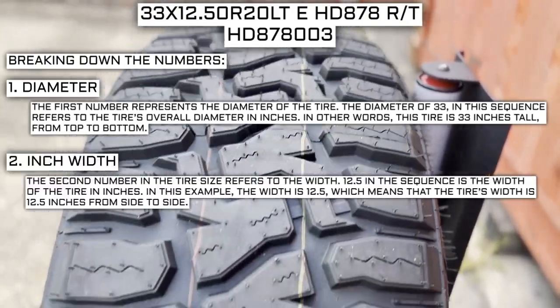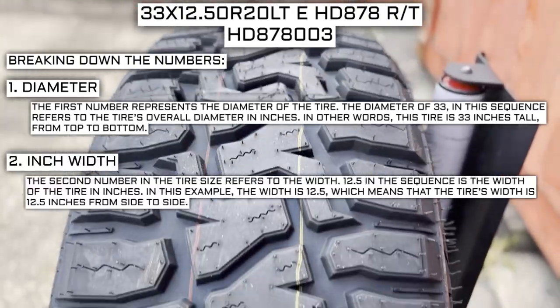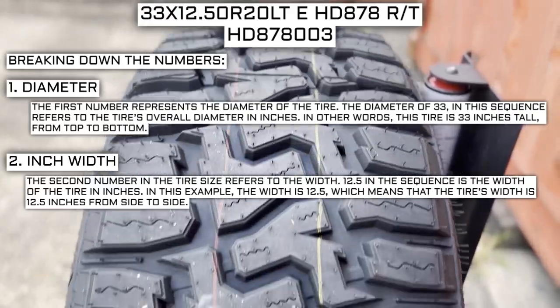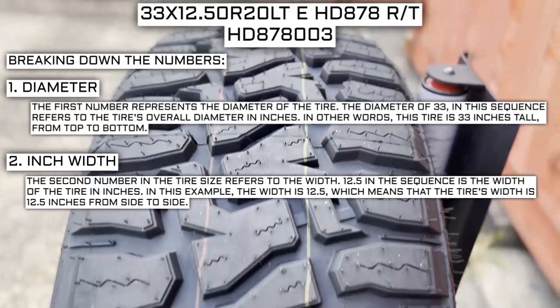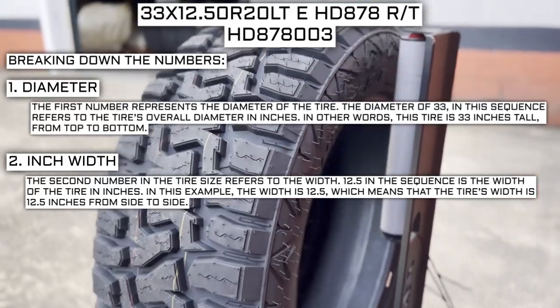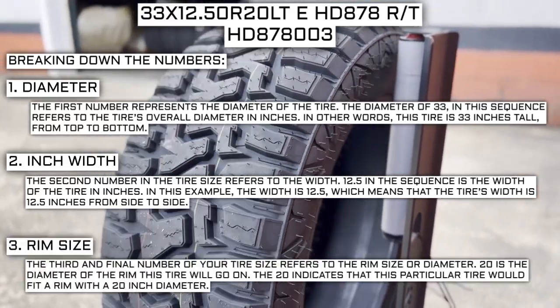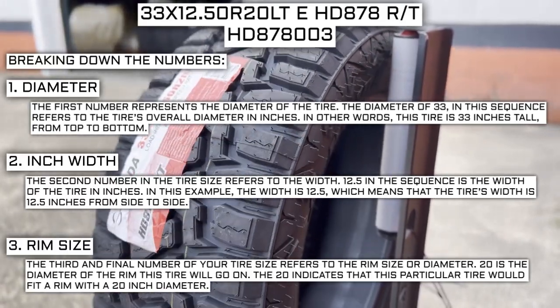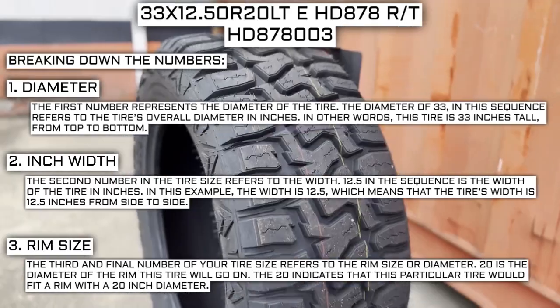The second number in the tire size refers to the width. 12.5 in the sequence represents the width of the tire. So in this case, when looking at the number 12.5 in this tire size, it means that the tire's width is 12.5 inches from side to side. The third and final number of your tire size refers to the rim size or diameter. 20 is the diameter of the rim this tire will go on.